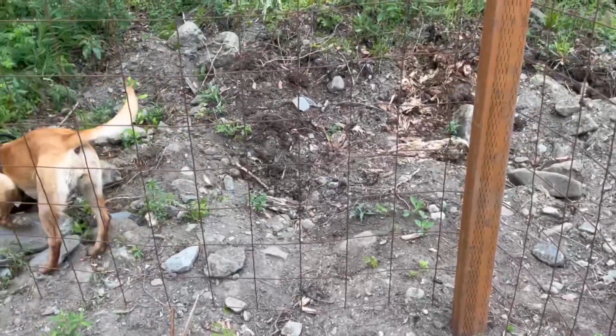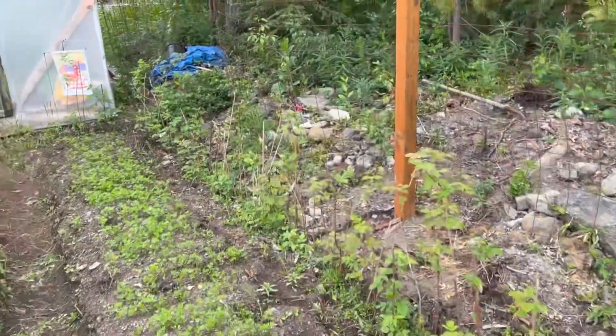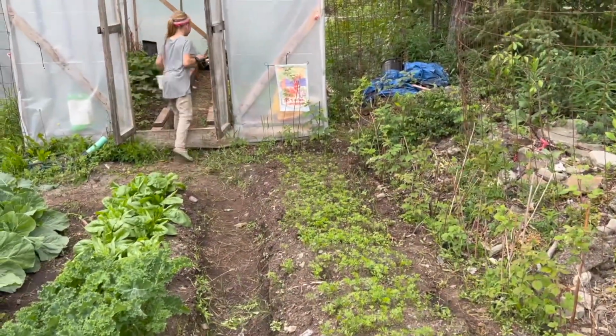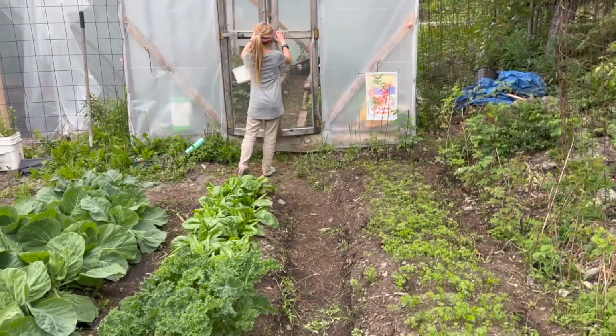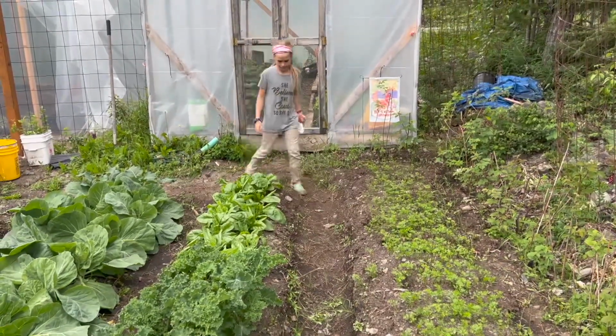This fence is for the dog and for the moose. She would eat our broccolis, she would eat our kales. Pick spinach and kale. We're gonna freeze dry some kale and spinach today and see if we can make our own super green powder.